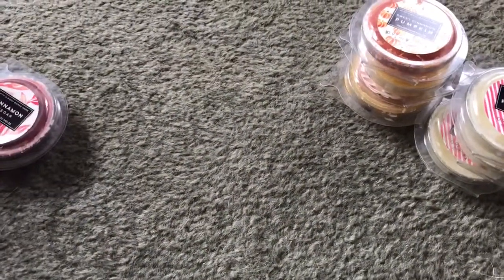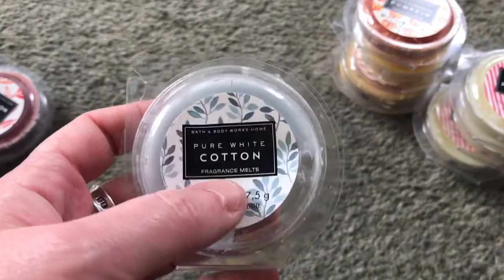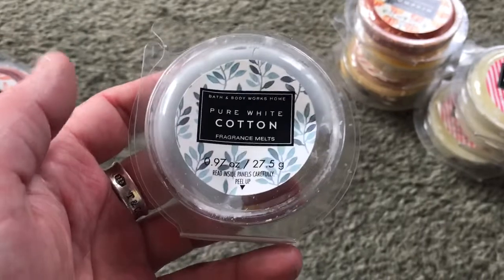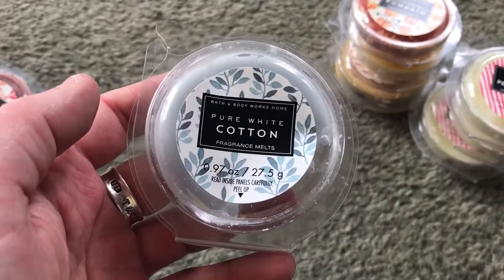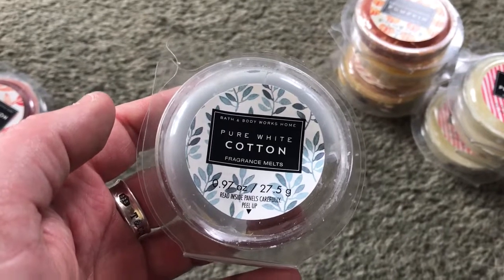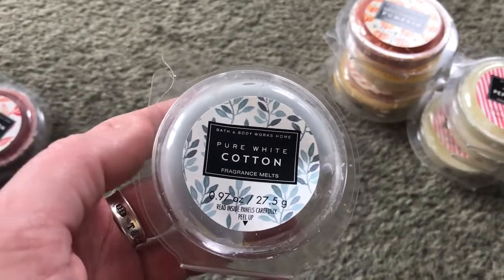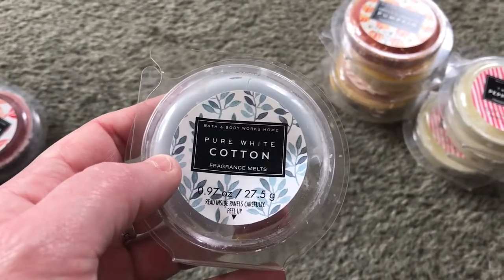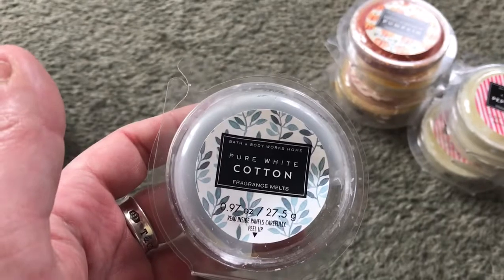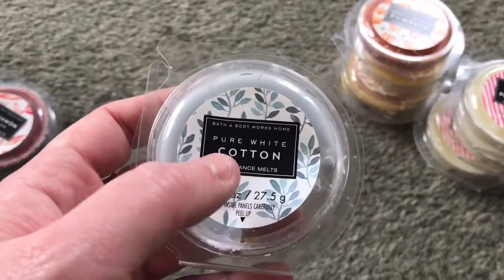And then we've got pure white cotton. Again, not really my type of scent, but they didn't really have that many scents, if I'm honest, in the store that I was in. If you're interested, I don't know what street it was. I get very lost in New York, very lost. I'm very much like Kevin McAllister in New York, if I'm honest, although he did a better job than I did. It was the Bath and Body Works near the Flatiron building, somewhere around there. I don't know what street it is.